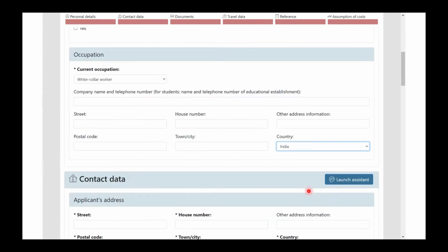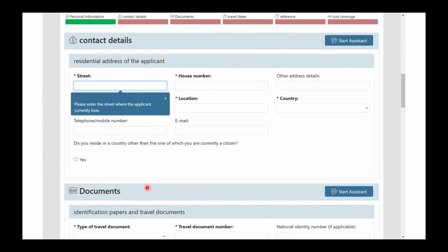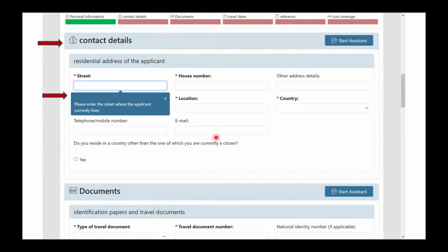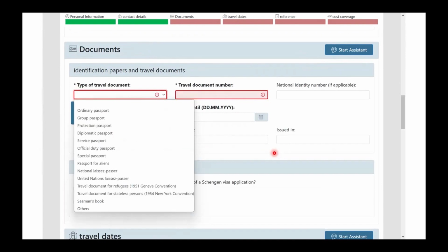Now, the next thing it will ask you for is contact information. So it is asking for your residential address, right? Enter your street, house number, other details like location, country, telephone, email, and it will ask whether you reside in a country other than the one of which you are currently a citizen, which means you are a citizen of some other country, working in some other country, applying from that place. You can check this box accordingly. So enter your residential details and move to the next segment, which is document, right?